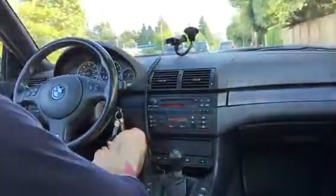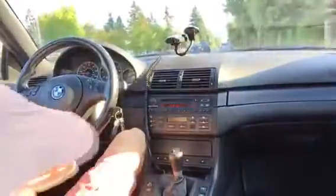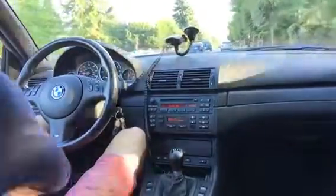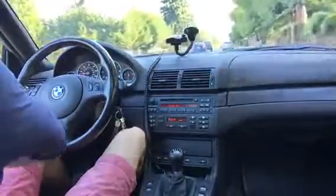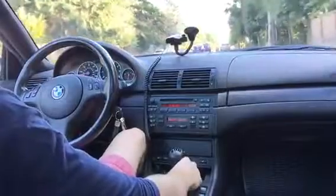I don't know what else. So I guess if you're thinking about buying a 330, look for one with the ZHP package. That's the only reason I would ever consider buying a 330. You get way more bang for your buck than a standard 330.